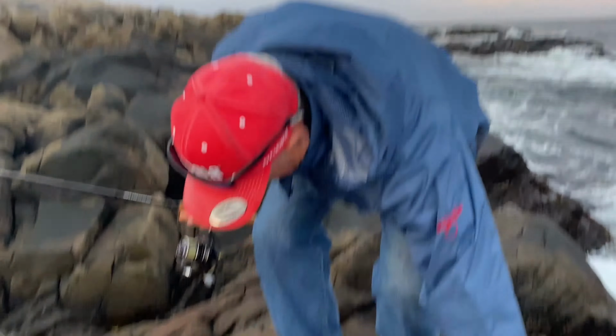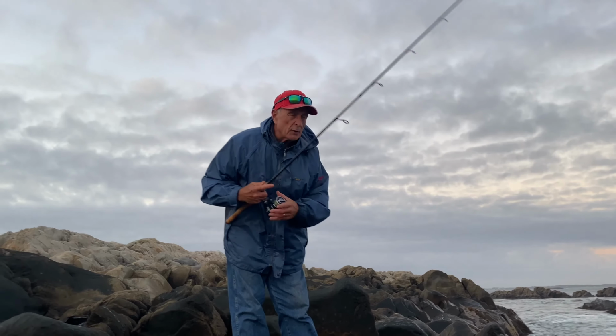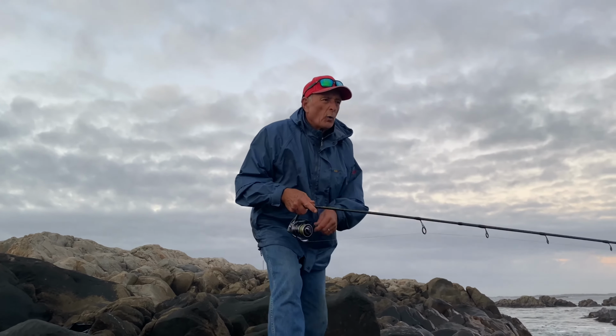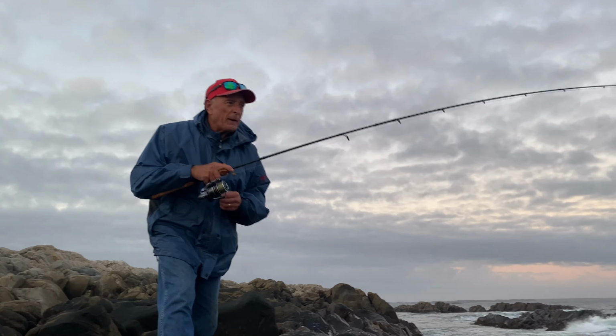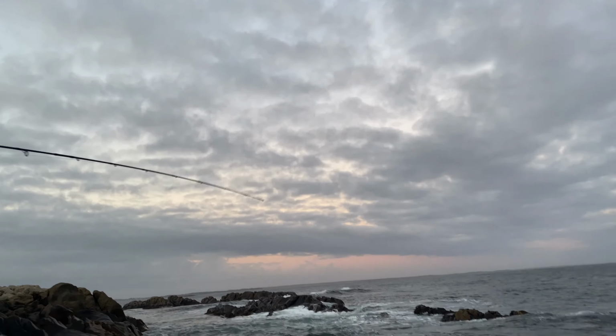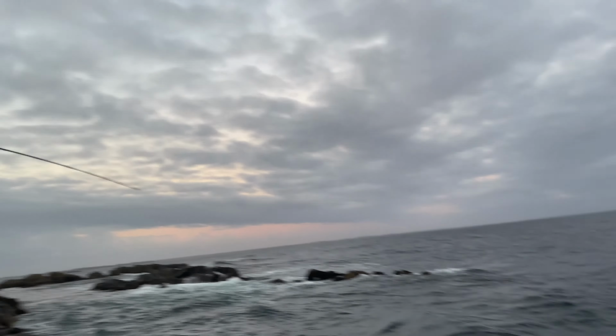What happens, I think, is because we're using all the flies, when one hits it, the other ones think that there's a little school of bait fish, and when you're fighting it, the other ones come over and try to grab it. I mean, this is like every cast. And I think I got more than one on it yet.